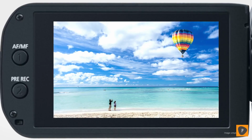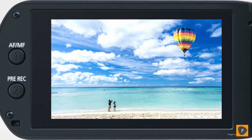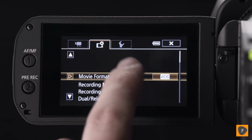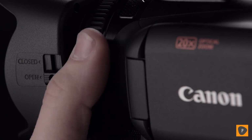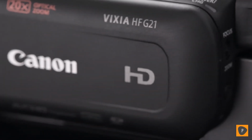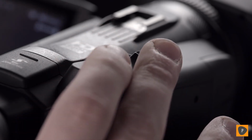The VIXIA HF G21 has a 3.0-inch capacitive touchscreen, which displays fine details clearly. Operations can be performed quickly and intuitively from this large screen as well. Settings can be changed by just swiping through the menus, and if it's too bright outdoors to see the screen clearly, the 45-degree tilting viewfinder with 1.56 million dots helps provide easy visibility. The lens focus zoom ring gives you the freedom to make precise focus or zoom adjustments using your fingertips, and you can switch between the two using the focus zoom selection switch located at the back of the camcorder. For ease of use during handheld shooting, a standard seesaw-style zoom lever is provided.